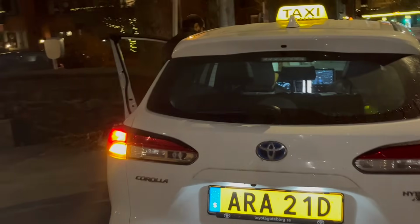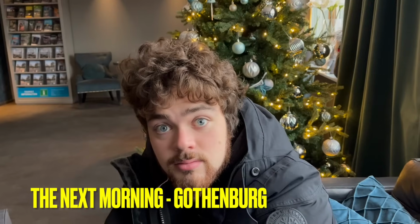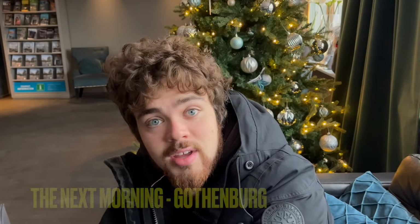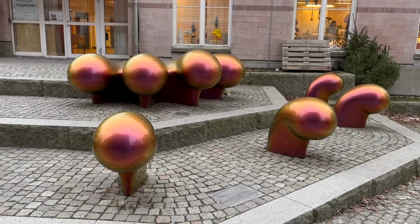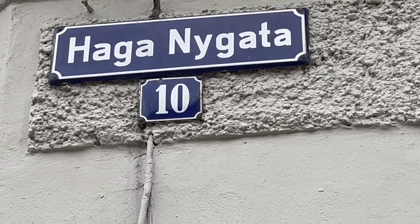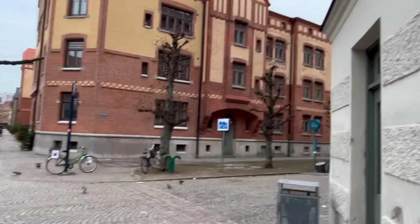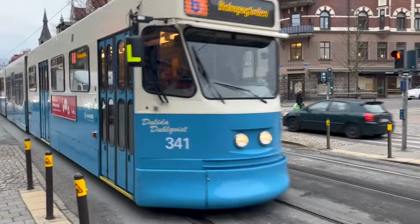It's very sad that our cab was a Toyota Corolla and not a Volvo. Picked up to go and see the car. We'll see what happens. They are so cool.